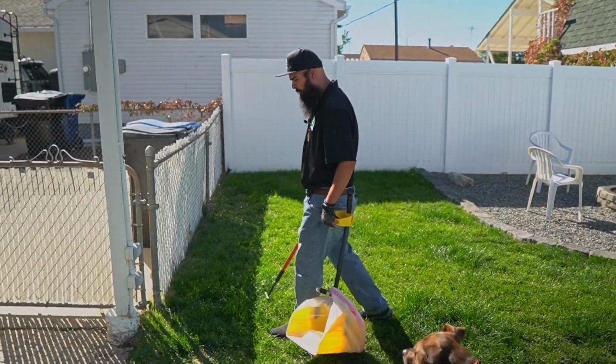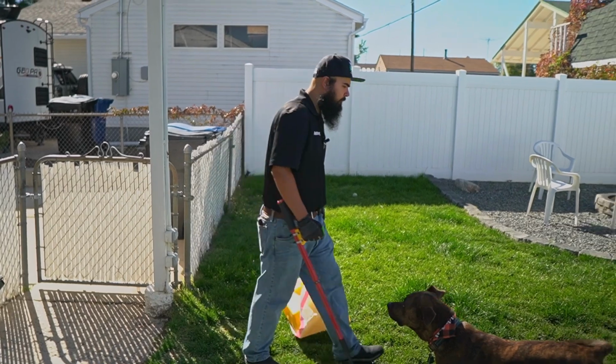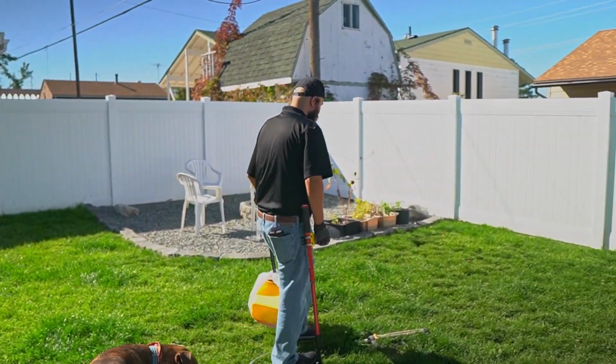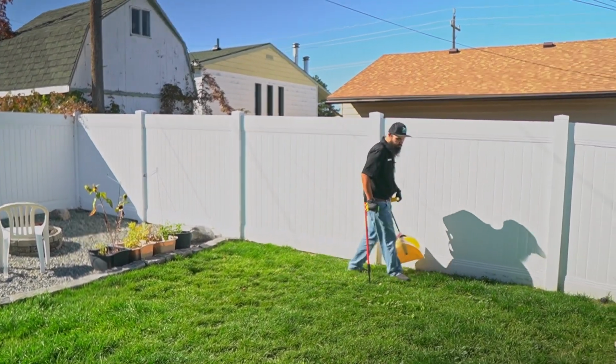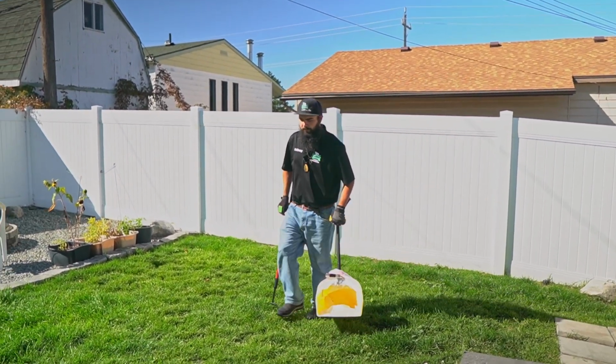While I'm walking the yard, I'm actively using the rake as an extension to my body. I'm always poking the ground in front of me with my rake. If I feel something super soft or soggy, most likely it's a piece of poop.